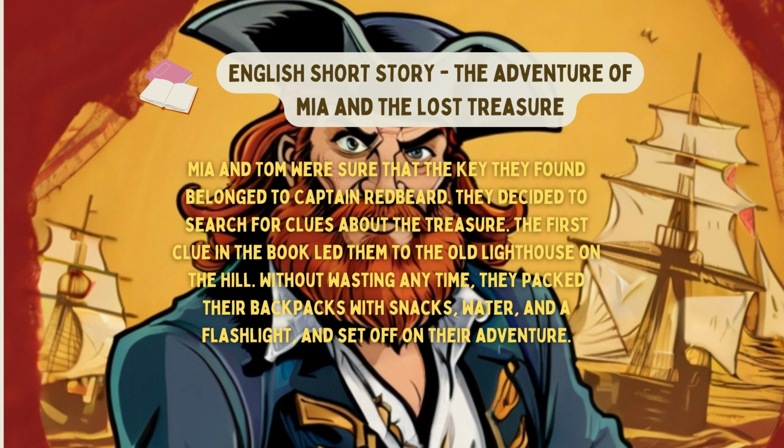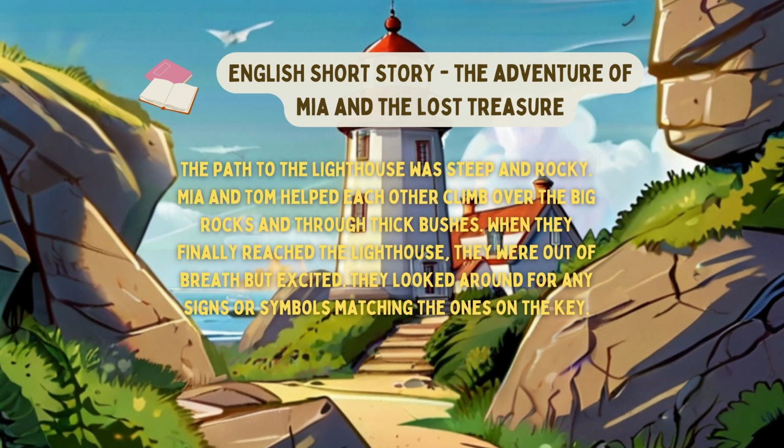The first clue in the book led them to the old lighthouse on the hill. Without wasting any time, they packed their backpacks with snacks, water, and a flashlight, and set off on their adventure. The path to the lighthouse was steep and rocky. Mia and Tom helped each other climb over the big rocks and through thick bushes. When they finally reached the lighthouse, they were out of breath but excited.